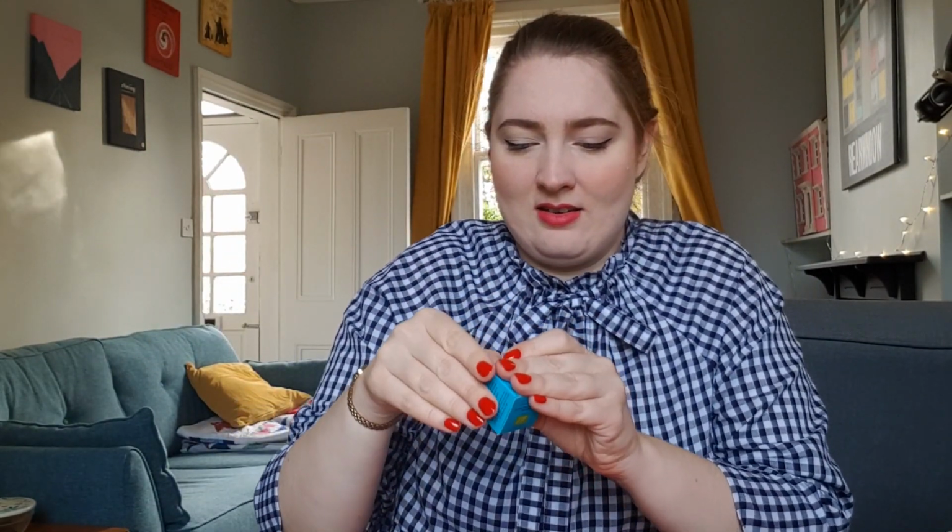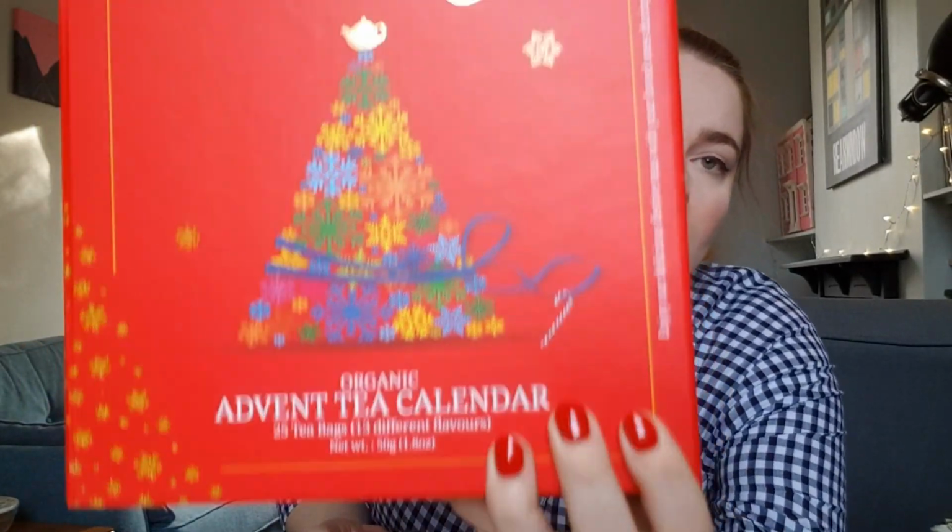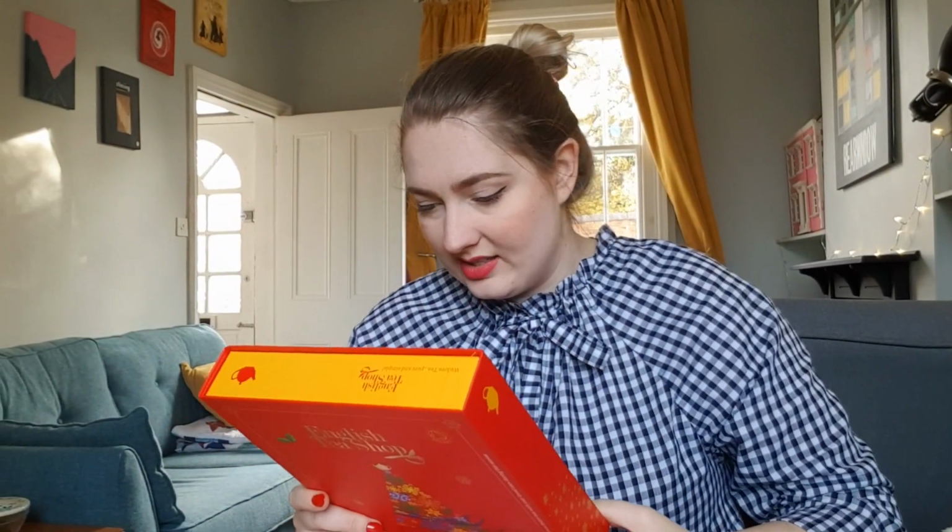So you've got these little boxes. It genuinely smells like Christmas. I don't know how much this cost, but I'm guessing it was very affordable. And this came from Amazon. So it's the English Tea Shop Organic Advent Tea Calendar. How kind is that?